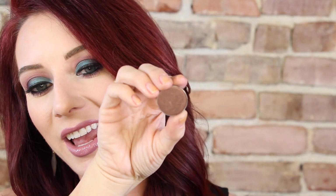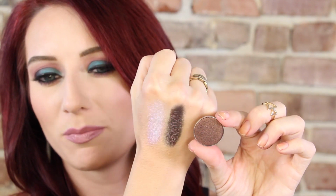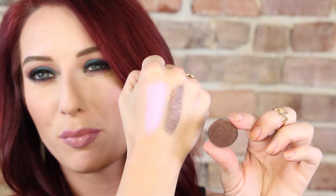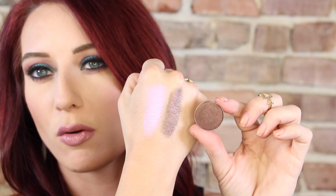This next one is called Steampunk, and it's a really pretty bronze, and I'm a sucker for bronze shadows. So this one is kind of like a blackened bronze. You get almost a dark black with a bronze shift, but pretty much it is just a bronze shadow. I don't see a whole lot of duochrome in this one. And that one's Steampunk. It's still really pretty, I just don't see a whole lot of duochrome.